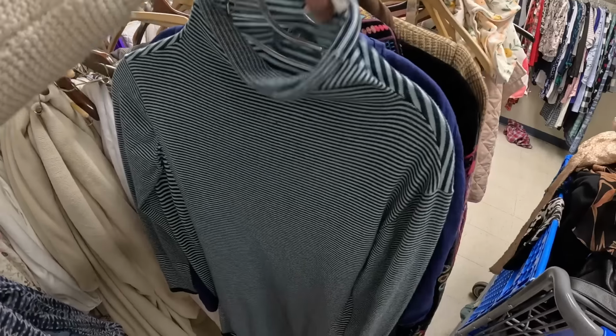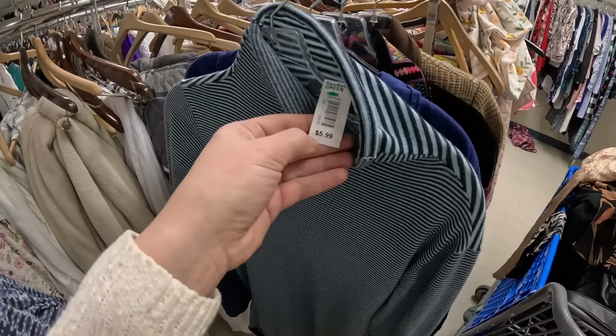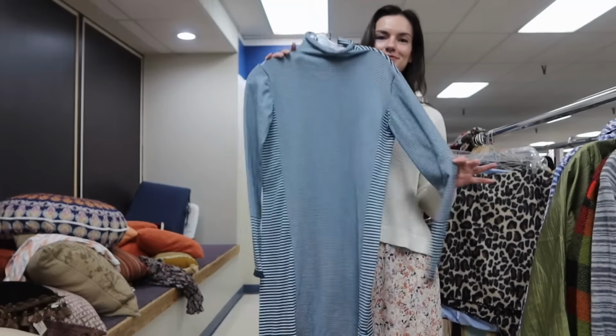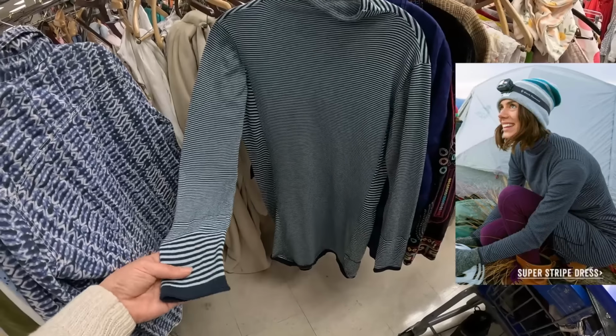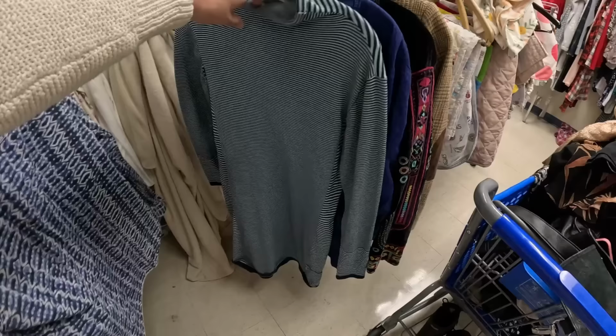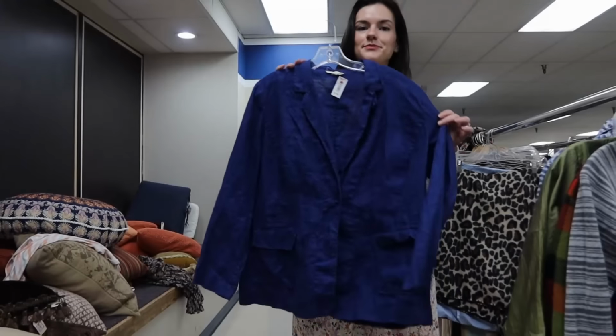So I found this in the shirts, but it's a dress from Title IX. And I mean, second piece from Title IX, I always find it. And this one is half off, so it's only $3. And I've actually sold this exact dress from Title IX before, and it's a merino wool blend. I'm gonna price this for $45.